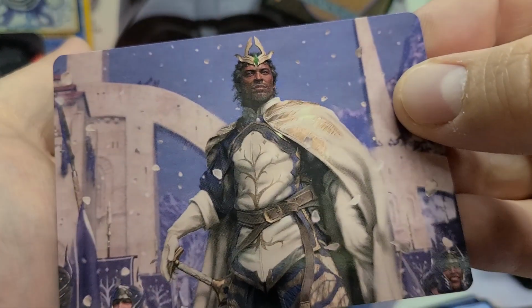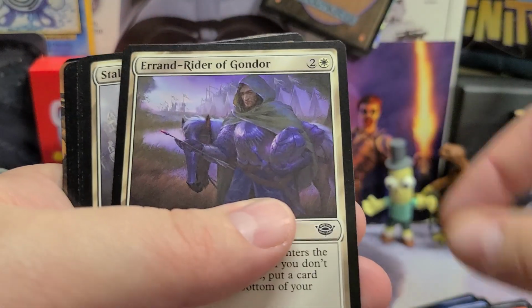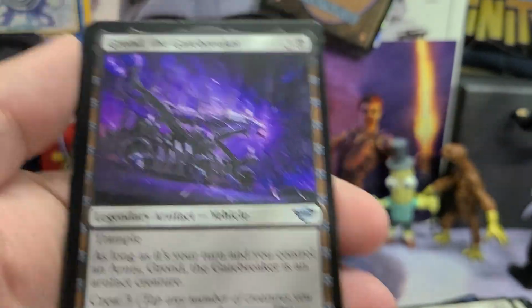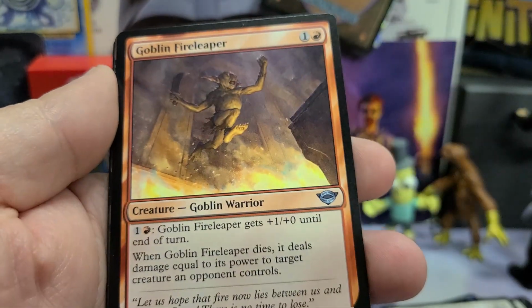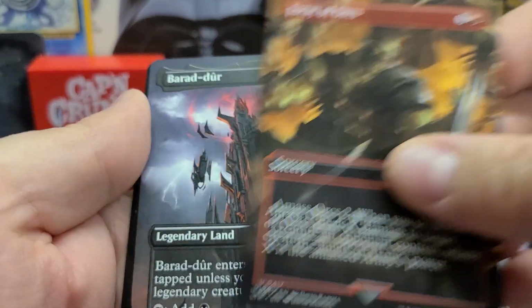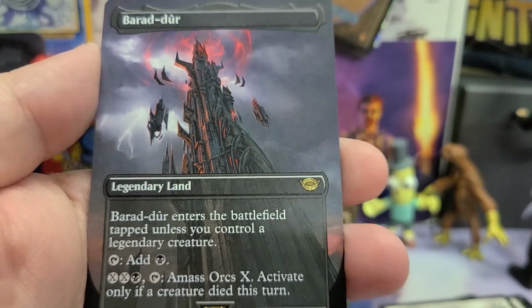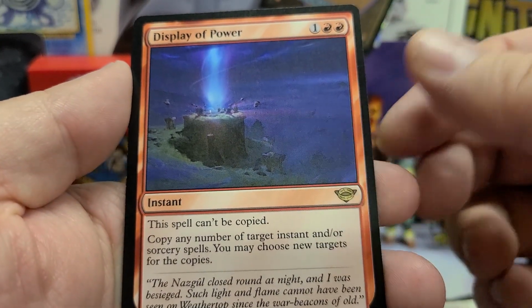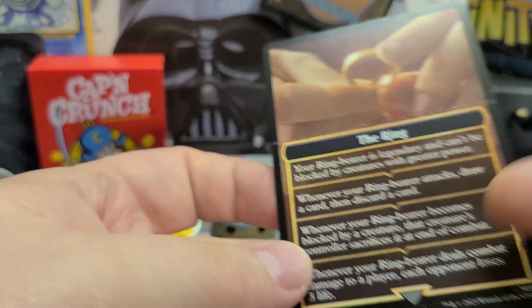We got Aragorn. Really pretty art. King of Gondor. Basic. Oops. Protector, Aaron Rider, Stalwarts, Inheritance Envelope. Grond. Another one of those little cards that I just enjoy seeing. Orcs. Ooh, have I pulled this yet? Oh, I do like this. It's nice art and an interesting ability. Display of Power. Interesting. I think this is worth a little bit. Seems pretty good. Ent's Fury, and then the Ring.